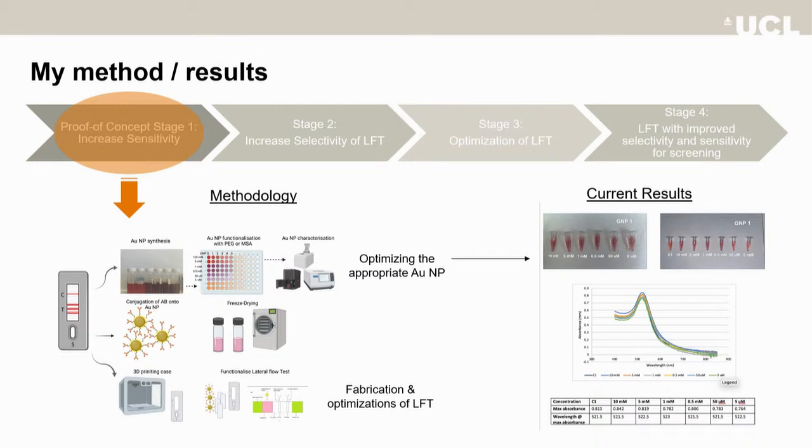The initial stages of my methodology involve optimizing the appropriate gold nanoparticles for their functionalization with different concentrations of MSA and PEG to get the best immunoassay. Different characterization methods including UV-VIS, NTA, and DLS will be conducted on the MSA and PEG gold nanoparticles to observe the stability of the nanoparticles at different concentrations applied to the 6 different sizes. The optimum size and concentration of either MSA or PEG will be selected. And then moreover, the monoclonal antibodies will be conjugated onto the selected nanoparticles.